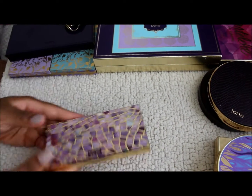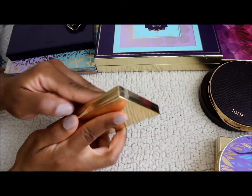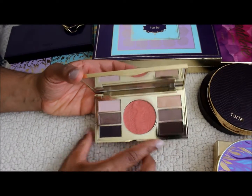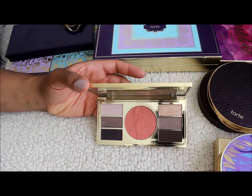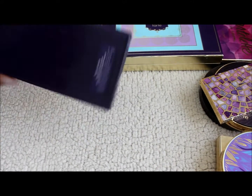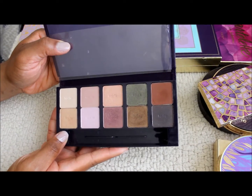I have this one that came in a QVC set, so I don't remember what it's called, or Being Your Own Tartiste. And I like the color of this blush in here. I don't really dab in some of the colors. I really like this one, and I really like that one, and that's about it. Then I got this one on sale, and it's the Feminine Natural. And this is what she looks like.